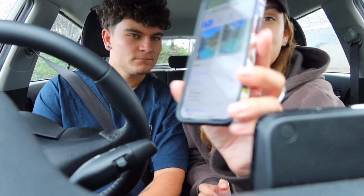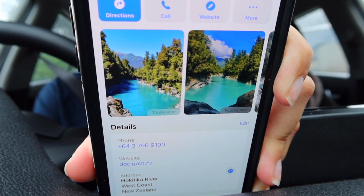Long chatty section over. We're heading to New World, and then we're going to do a gorge walk at Hokitika Gorge. It looks beautiful. This is what it's meant to look like. Let's see what it looks like in the vlog today.